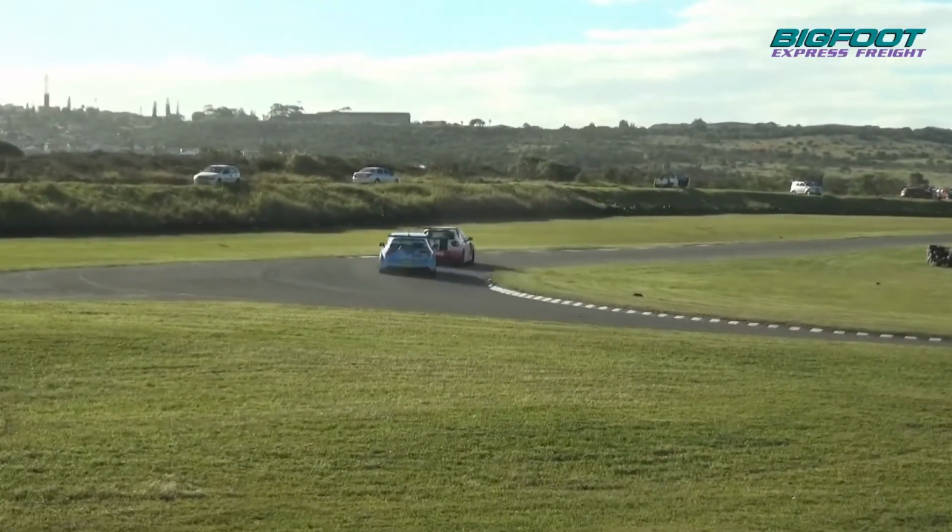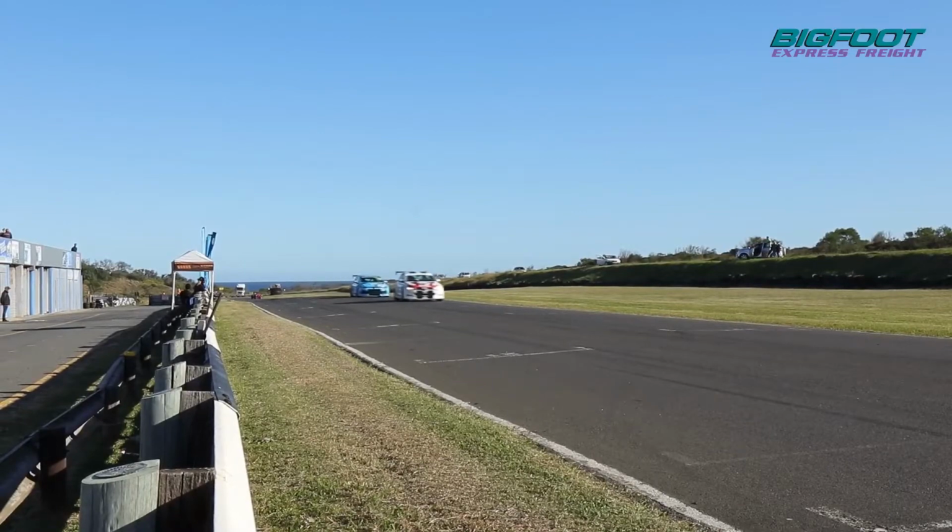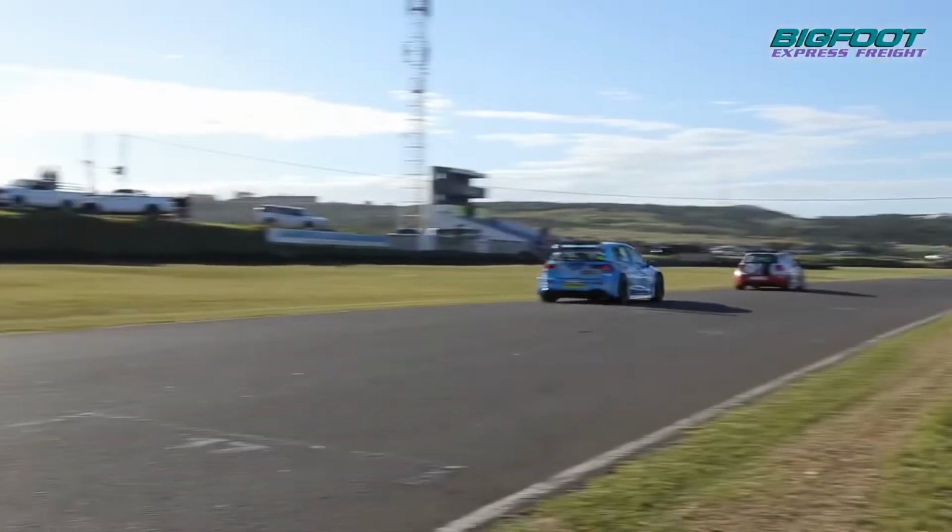Hometown, of course, of the Golf GTI. That's right on the tailpiece there. Interesting to see that. The Polo Super Cup GTI leading out the Golf GTI 8.